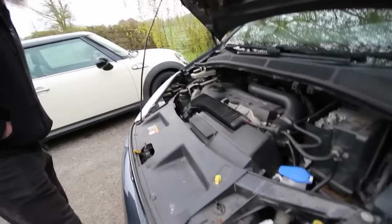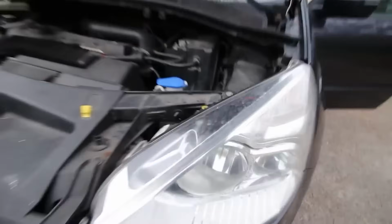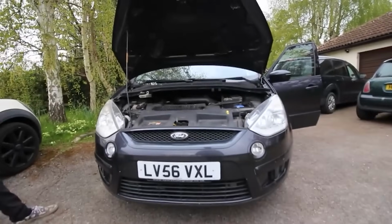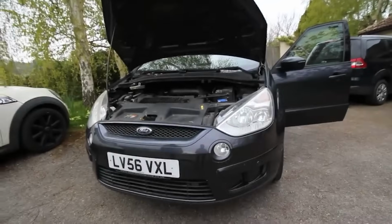Yeah. This is where Zach pulls it apart. No, it looks alright. Got the HIDs. Are they proper ones? Oh, no, they're like bang-shot ones, like the ones you had in the Fiesta. The best thing you can do with them, to be fair, is put them straight in the bin and get some decent bulbs. No, I'm happy with it.